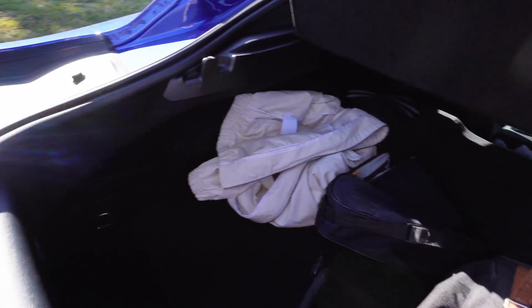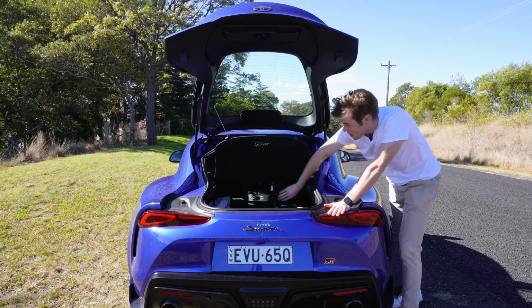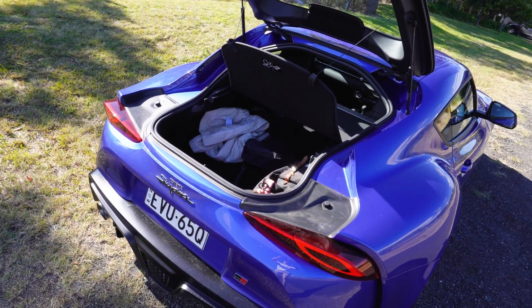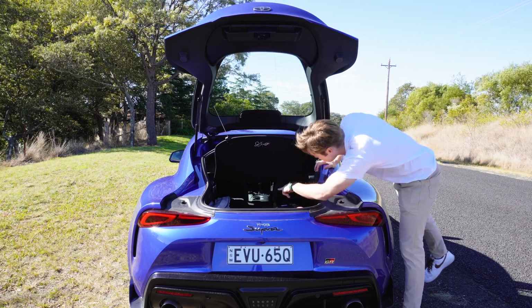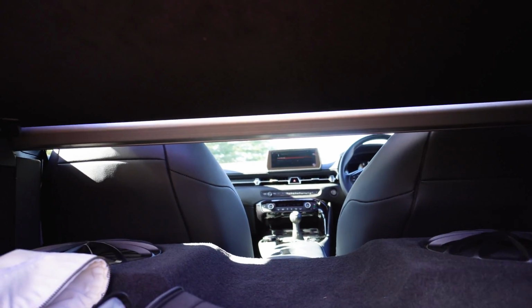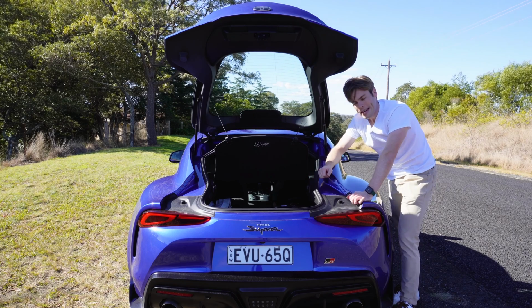Now the Supra has a large hatch opening, which means you can put large items here in the rear, and even get this nice hard cargo cover to hide things if you want anyone to not look in the back of your car. Now it's nice and wide, and they've sculpted out as much space as they could back here, even though there are two big speakers there and also a large strut bar that's going to stop big items being pushed all the way to the front. Now under the boot floor, you're not going to find a spare tire, but you are going to find your battery, which helps with weight distribution.